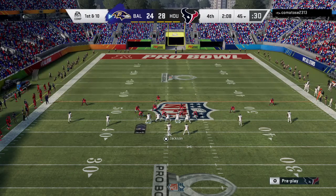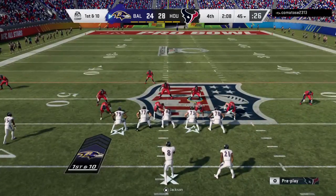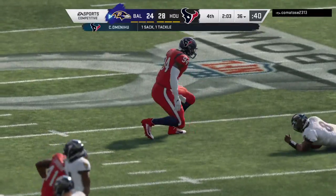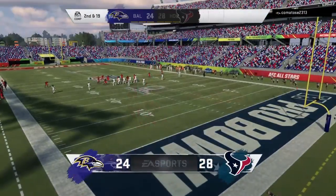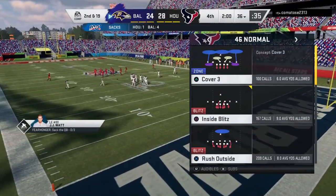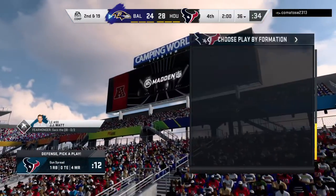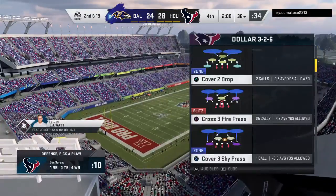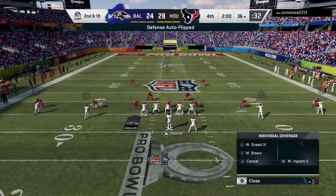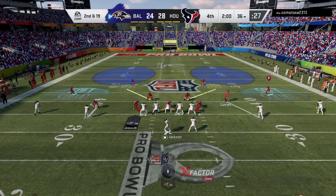Baltimore with good starting field position as they come up first and 10 at the 45. After the interception, here's Jackson. Nowhere to escape, and he goes down. Fourth quarter, down to the final 2 minutes, and we've got a one-score game. So it's Raven football here as we welcome you back. And let's see what they've come up with offensively after having time to talk it over.